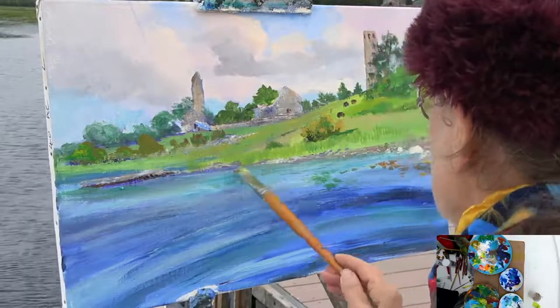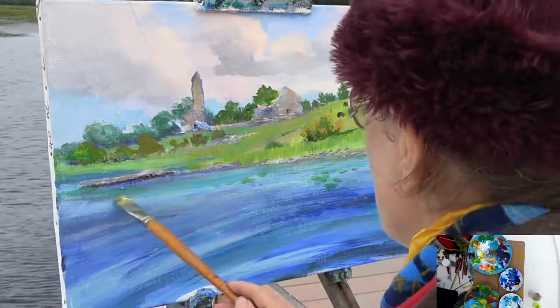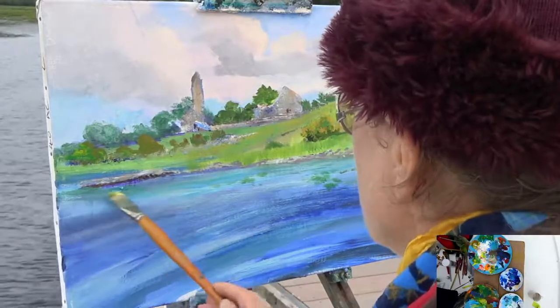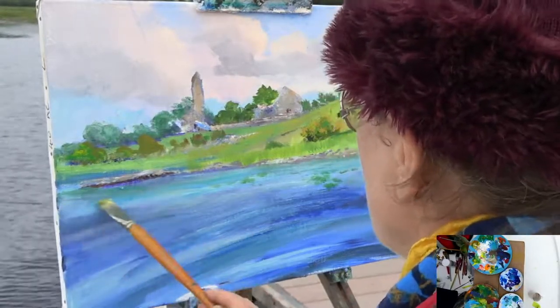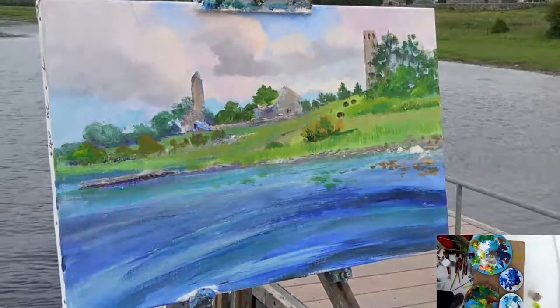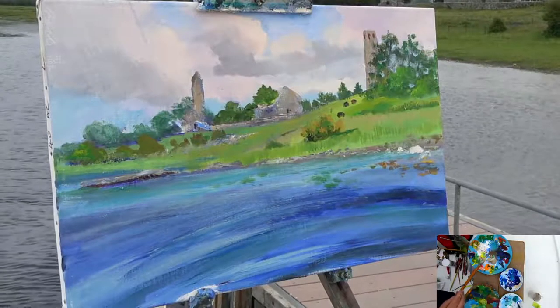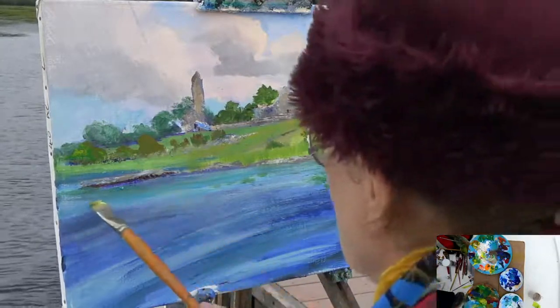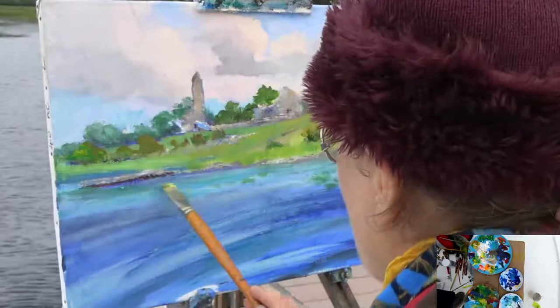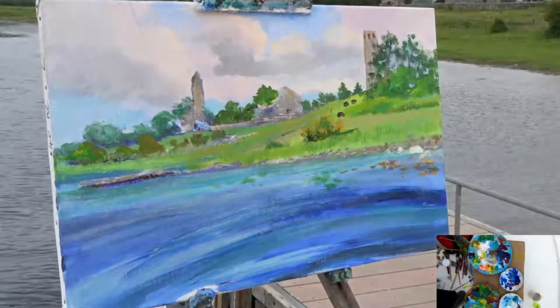So the lesson here is don't be precious about what you've put on the canvas to begin with. This is a working sketch. This is a painting from the site. This isn't a finished painting. We're working our way towards our finished painting. There's no need to be precious about it. You just keep improving what you've got. And don't worry about getting to the finish before we arrive there.